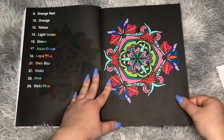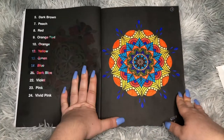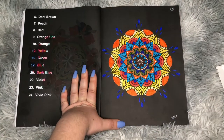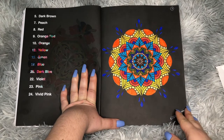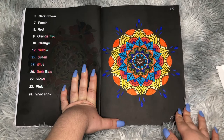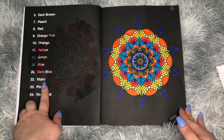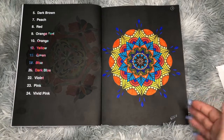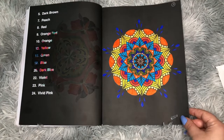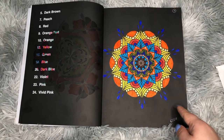I did, I think, 3 pictures last month, so all of those are from last month, and then this is actually for this month, so I guess you're getting a little preview. I did kind of go off the colors that they were telling me to do. I didn't use the violet pink or the vivid pink because I already had the blues and the oranges in there, so I didn't want to introduce like a third color family. So I just added another yellow.